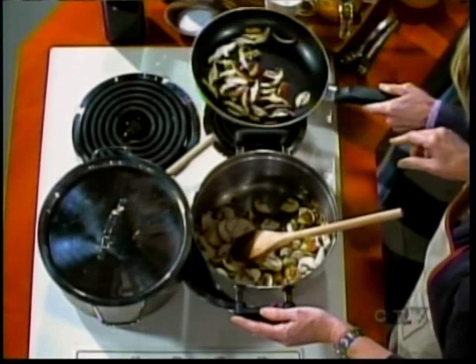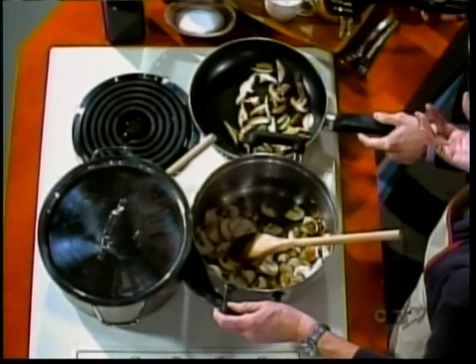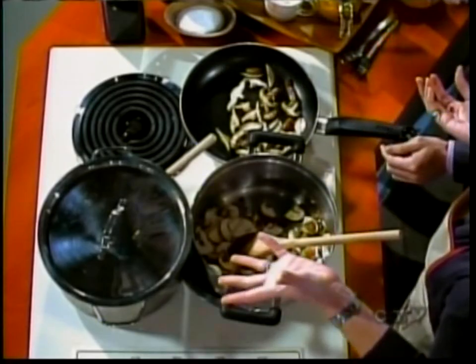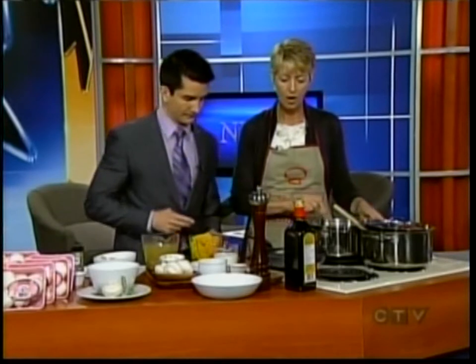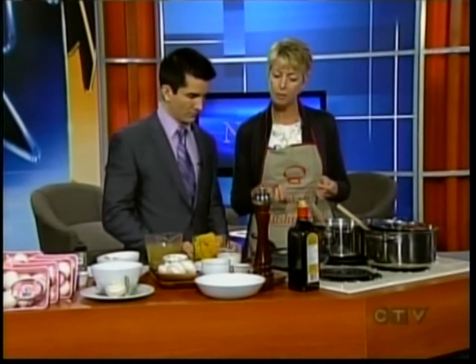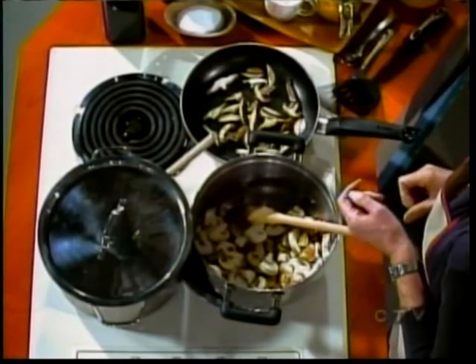What you want to do when you're doing sauteed mushrooms is not crowd the pan too much, because the liquid does come out of them, and then they'd be steaming in their own liquid instead. You don't want to put too much in. No. And so that's it. And you just saute them until they turn a little bit golden, and we're going to serve them on top of the chicken breast there.